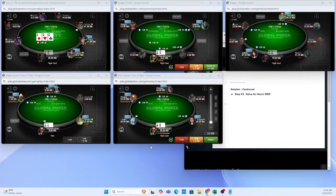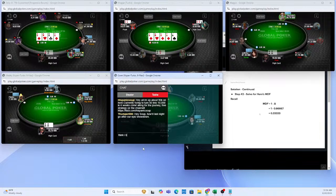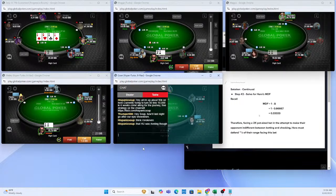Solution continued. Step 2, we're going to solve for the hero's MDF. So recall that the MDF is equal to 1 minus alpha. Super easy, 1 minus the number we just calculated, and we end up with 33%. So therefore, facing a 2x pot size bet, in the attempt to make their opponent indifferent between betting and checking, hero must defend 1/3 of the range facing this bet.